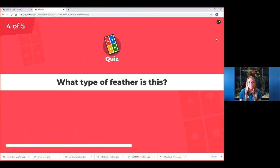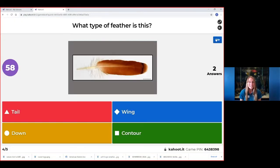Question number 4. We did a little quiz of this earlier. What type of feather is this? Is it a red triangle tail feather? Is it a blue diamond wing feather? Is it a yellow circle down feather? Or green square contour feather? Which type of feather is this?